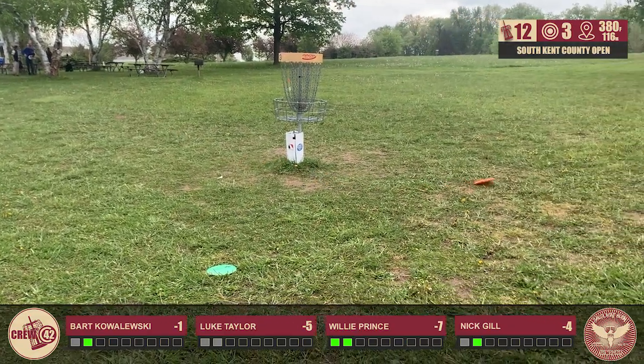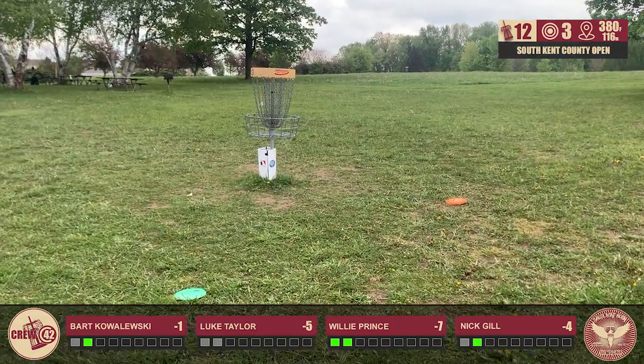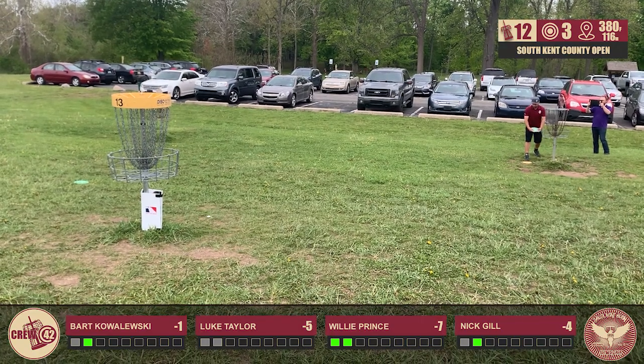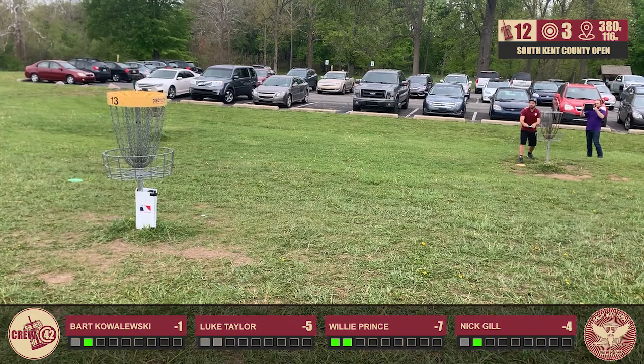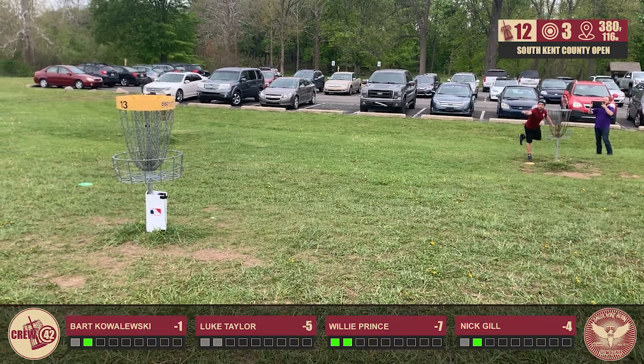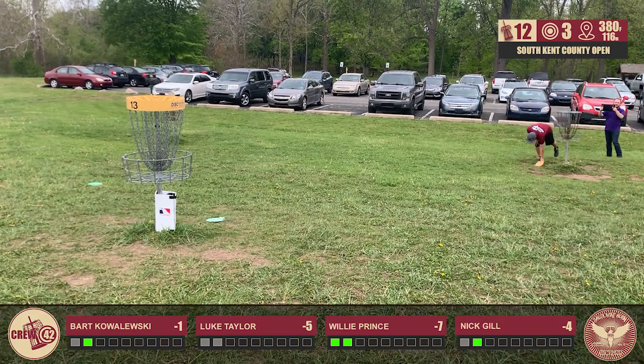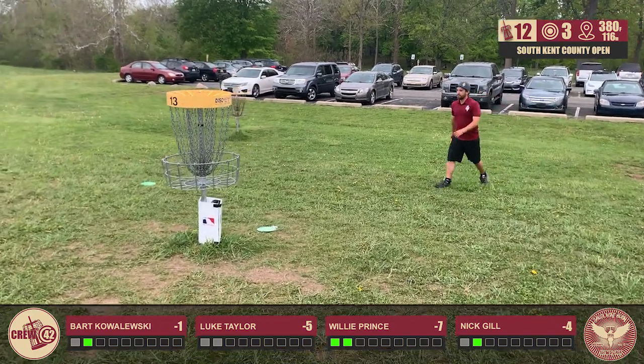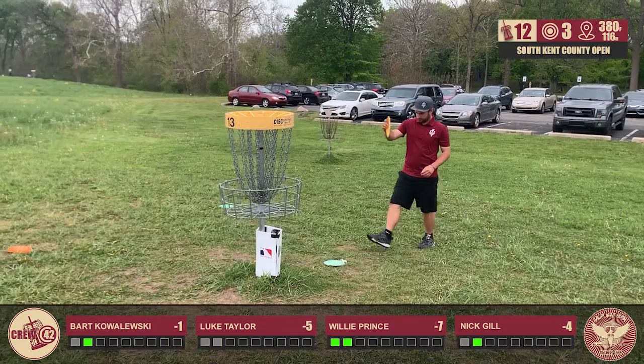Yeah, or maybe it straightened up on him too many times and he was like, yeah, I'm done with this one. There he goes. Luke just laid up. The basket is definitely there, but I don't think it's too much of an issue. Come on, Bart, get moving. I bet the basket worked him a little bit. Oh, guaranteed. And it's really irritating. Yeah, really irritating to get unlucky like that.